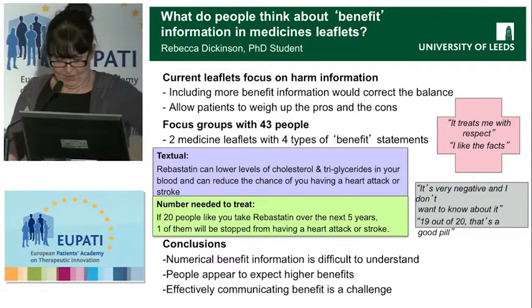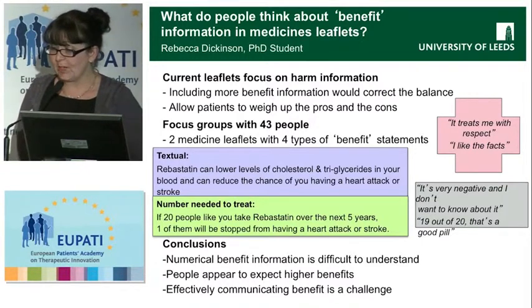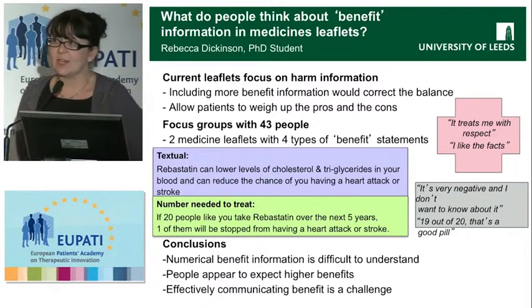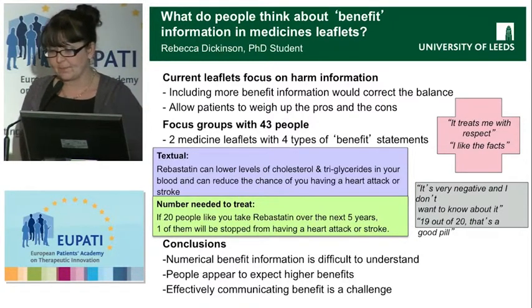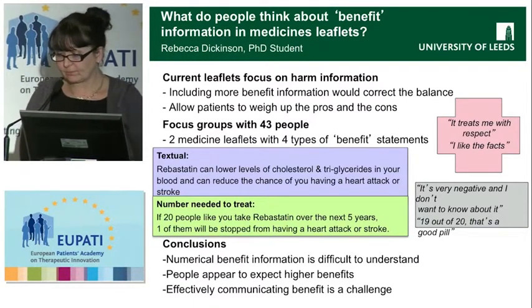And sometimes the numerical information appeared to undermine their confidence in medicines and also appeared to remove some people's hope and faith in their treatments. And this could potentially impact upon their adherence. Some participants appeared to overestimate the benefits of the medicines, and there was surprise at the low benefits presented, and this was apparent in both of the medicine groups.